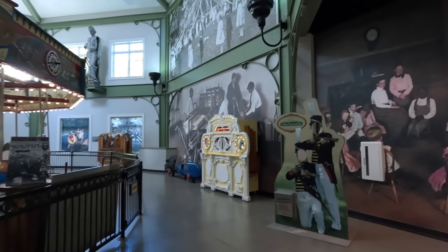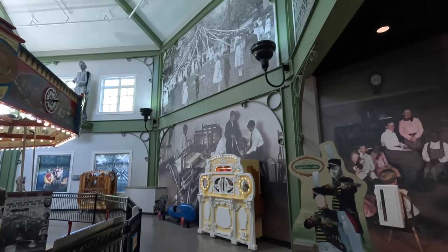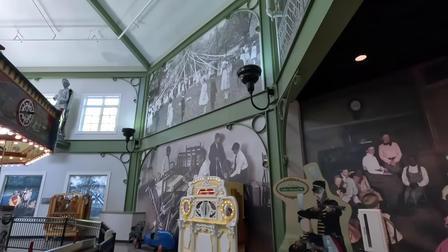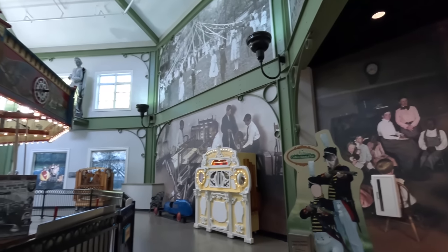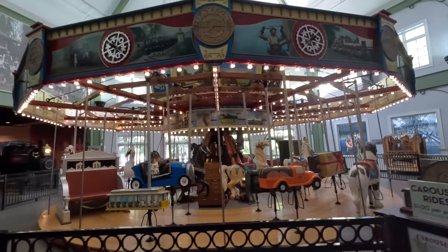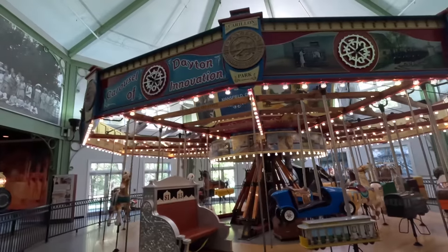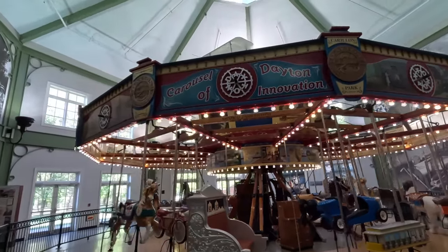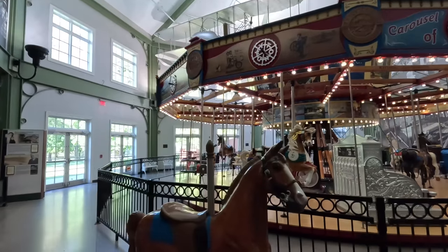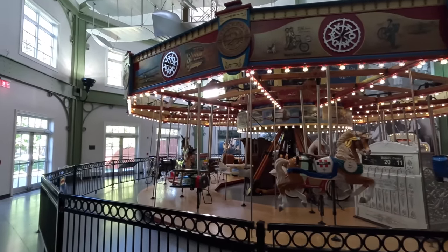Oh my goodness, look at the carousel. That's what that guy was talking about up front. He rattled off so much information I couldn't keep up. Don't tell him. Wow, look at this thing. That is beautiful. Even got a cash register for a seat. It's definitely got Dayton written all over it. Take a ride on the carousel. How fun.